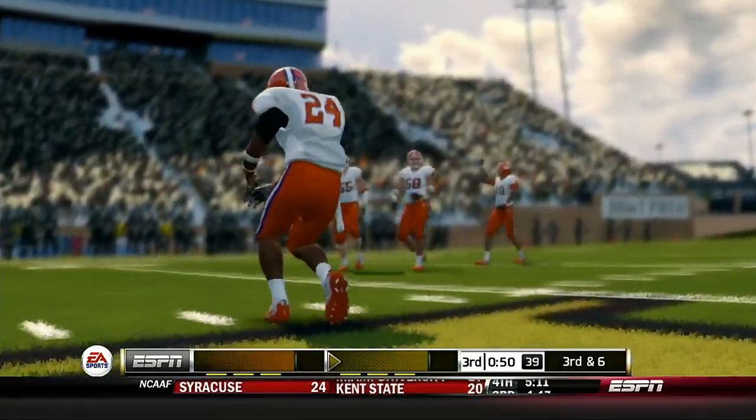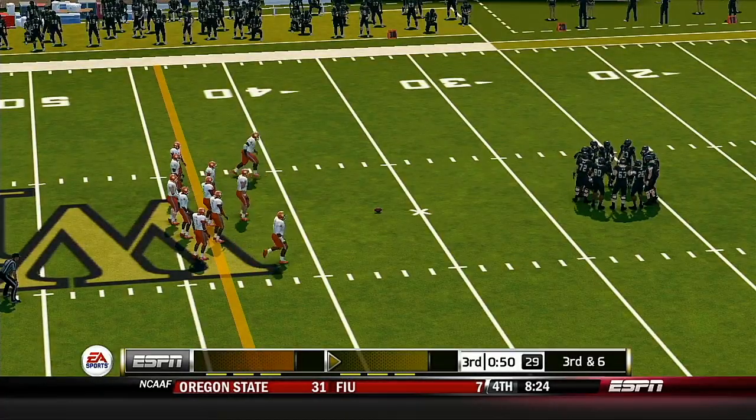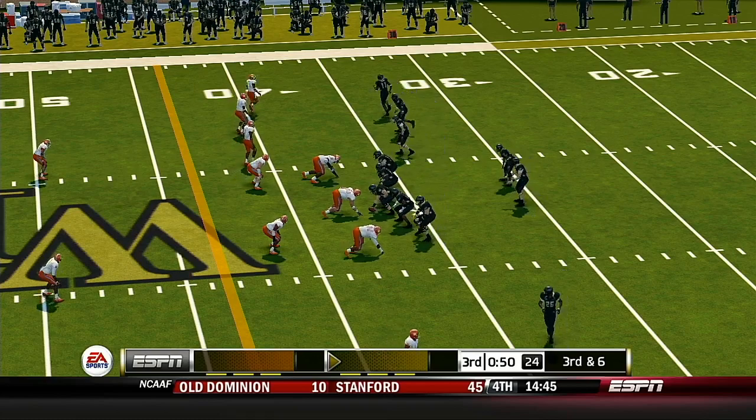Incomplete. And that wasn't the greatest pass in the world. Well, I don't know how anybody can throw a great pass while getting drilled like that. Third down, six to go. Ball on the 37.